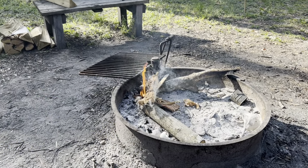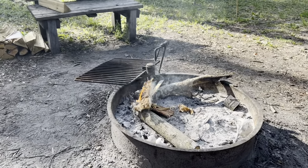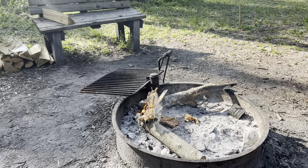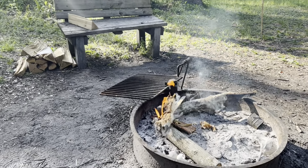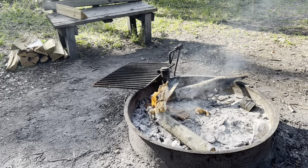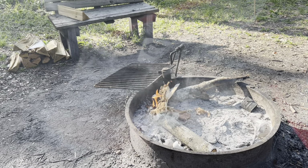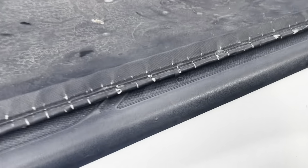Well, I played Daniel Boone last night trying to get all this green wood to start, and had a nice fire, but tonight, we're using the store-bought stuff, and I even used a fire starter. Don't feel like messing with it. Get us some coals and fry some fish, grill a steak. It's gonna be good. Got kind of a disjointed meal going on.